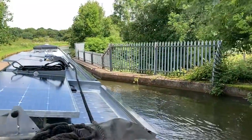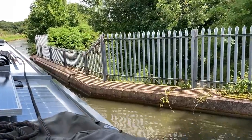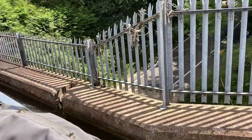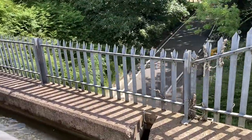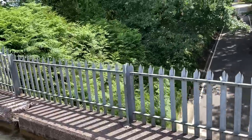I mentioned earlier that aqueducts on the Bridgewater are called underbridges, and here's one example. This is Bolling Underbridge, as you can see. The road goes under the bridge, so underbridge makes sense.